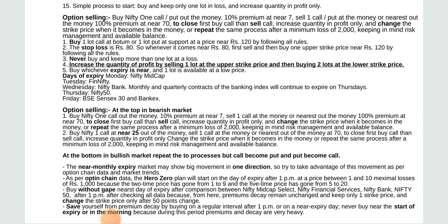1. Buy one lot call at the bottom, or one lot put at support, at a price near Rs 120, by following all rules. 2. The stop loss is Rs 80, so whenever it comes near Rs 80, first sell and then buy one upper strike price near Rs 120, by following all the rules. 3. Never buy and keep more than one lot at a loss.